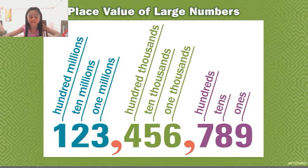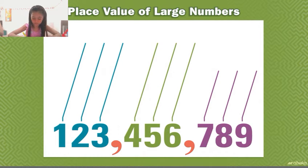Now notice, every group of three, we have a comma. So we do 1, 2, 3, comma. Now we're going to take a look at a couple numbers. The first number that we're going to take a look at is the number 2,789. Now, on this chart, you see these places aren't labeled, so we have to say them from memory. Let's see if we can say them from memory, starting with the ones without the labels. Ready? Begin. Ones, tens, hundreds, 1,000s, 10,000s, 100,000s.